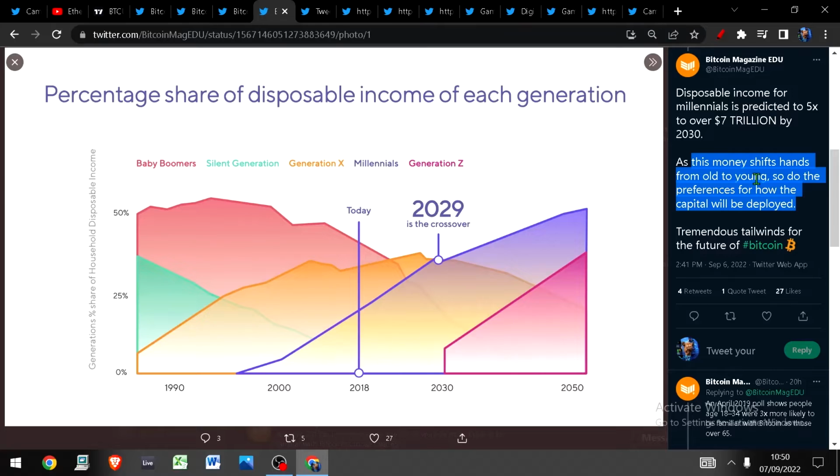So in other words, people in the millennial generation are going to end up with far more disposable income as they advance their careers and continue to age. And as this money starts to build up, as these millennials build more and more disposable income, where are they going to put it?